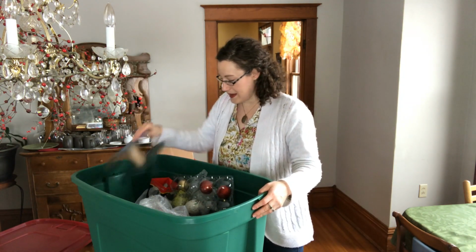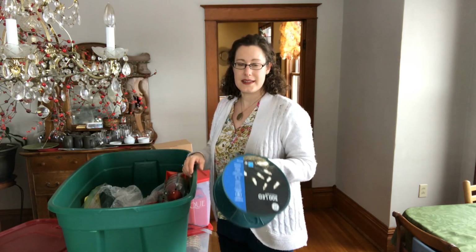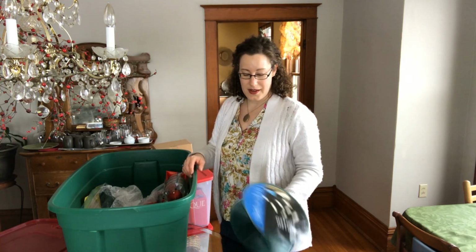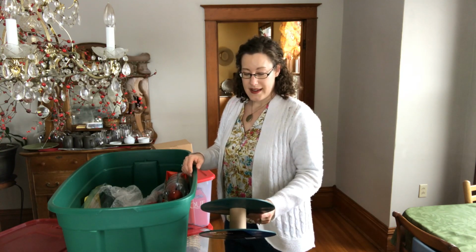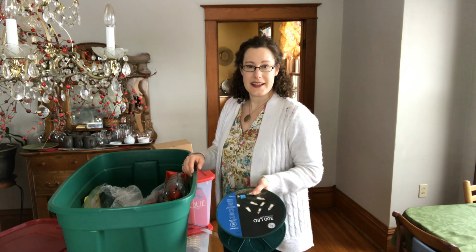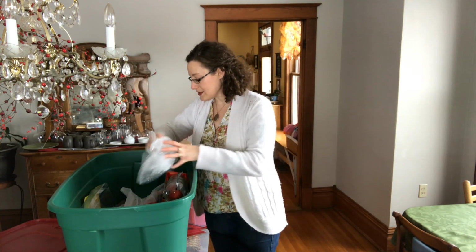So this bin has a lot of the tree decorations. We do a synthetic tree. Maybe someday we'll switch back to a real tree. When I was a kid, we always had a cedar tree. But for right now we have synthetic. It was a pre-lit tree that only lasted about 2 years, and then the lights started going out, so that makes me a little frustrated. But this year I bought lights for it. It looks good now, so I'm fine with that.